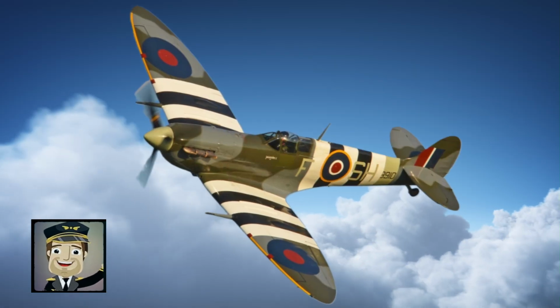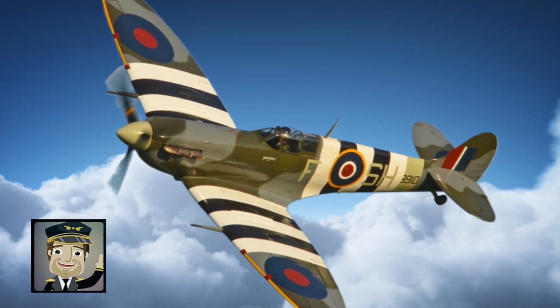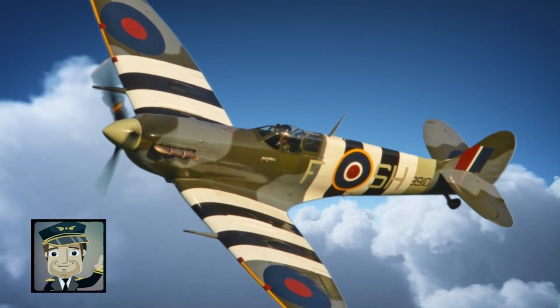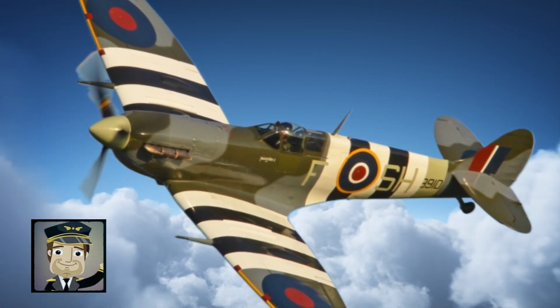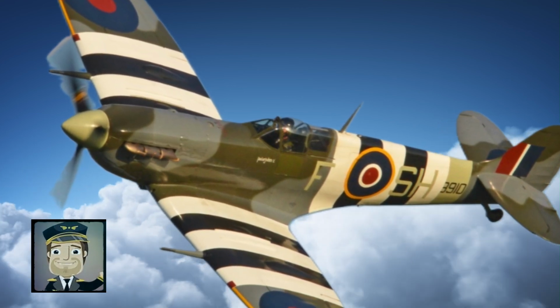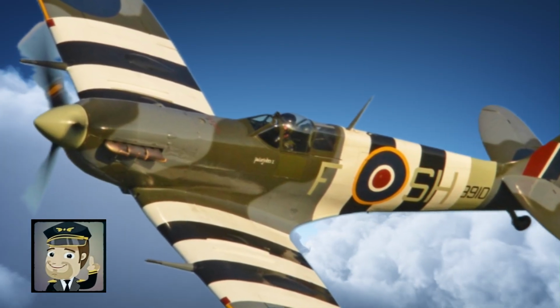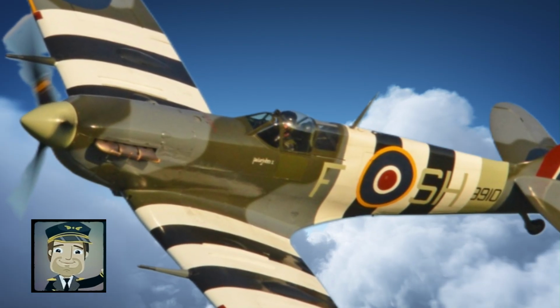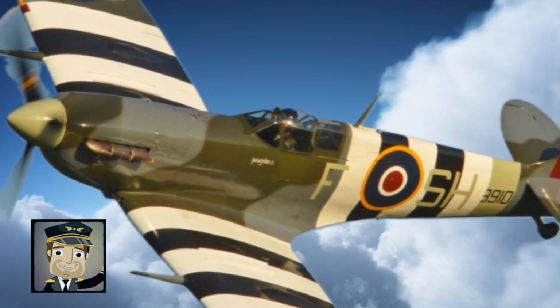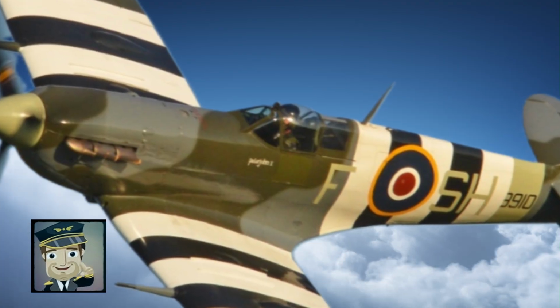Throughout the war, the Spitfire underwent dozens of versions. Each new threat or combat theater called for upgrades, more powerful engines, reinforced wings, different weapons. The Mk V version proved crucial in North Africa. The Mk IX, with a Merlin 61 engine, matched the advanced Focke-Wulf FW190. There were also photo reconnaissance variants, stripped of weapons for speed and range.